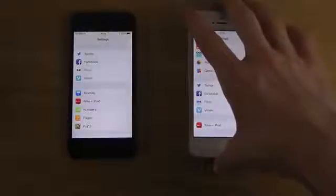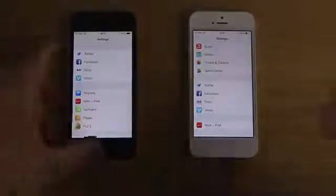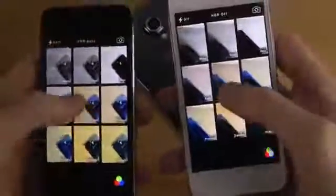Another little thing here, which is pretty big actually, in this new 7.1 beta, is that if we go into the camera on both devices, just disable this, okay.